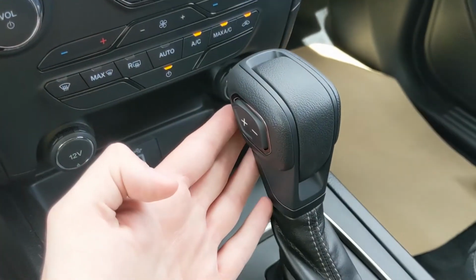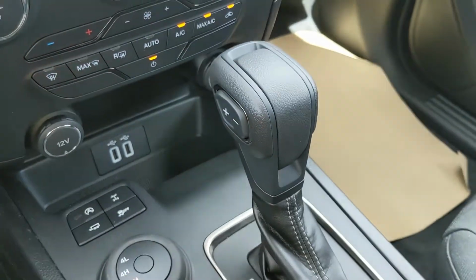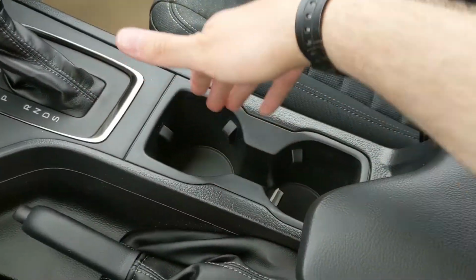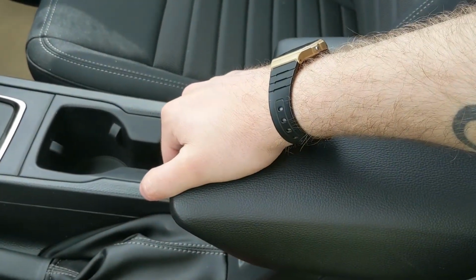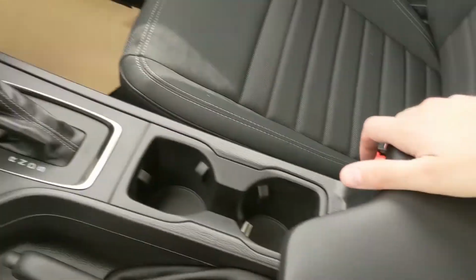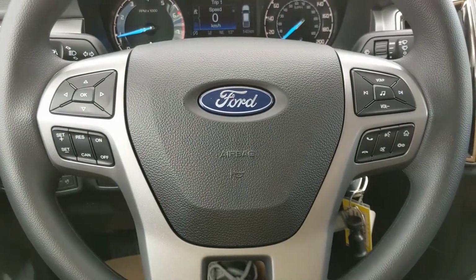Then you have your main shifter here with select shift on the side, so you can manually shift through your gears. And then you have your parking brake, 2 cup holders, and your center compartment armrest, which is relatively spacious inside for all of your stuff. But that should cover our look at the interior.